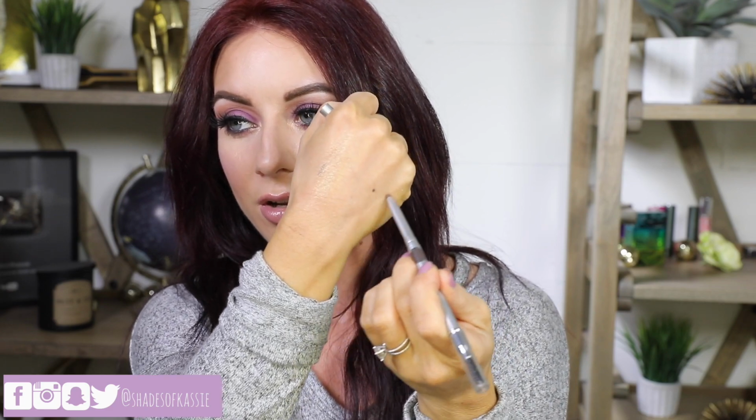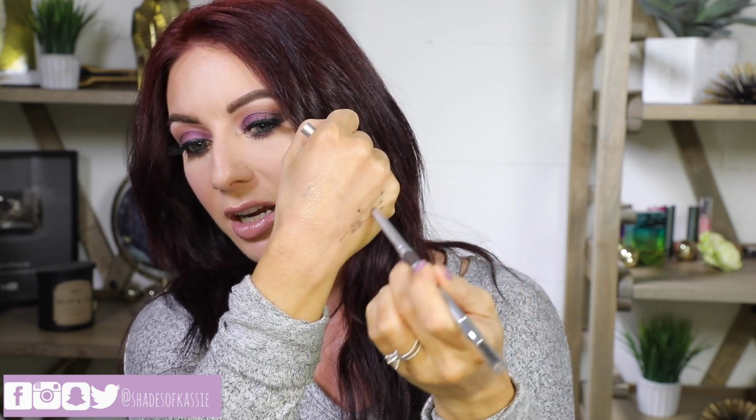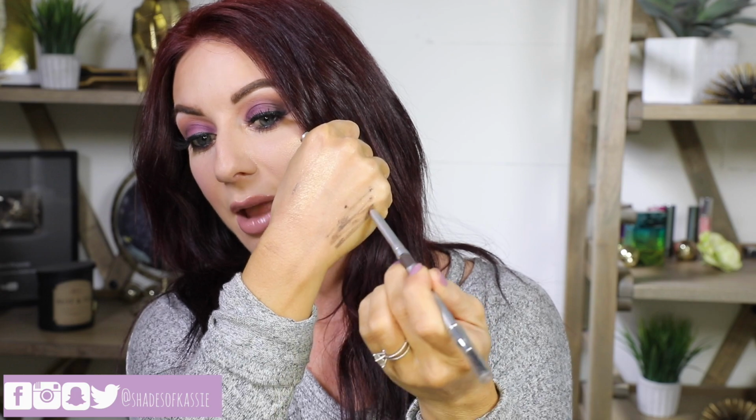All right, the next is this $1 Billion Brows Universal Pencil. I don't know if I got a bad one or what, but it has a spoolie on one side and it's retractable on the other side. So here it is, but I'm going to try to show you. Do you see what's happening here? I'm having to push really hard to get any pigment. It is so sticky and waxy feeling and gunky.